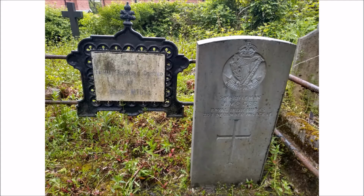In 1911, the family was living at New North Street, and Henry was a shipyard labourer. Two of their sons served in the Great War. James McGee was serving with the 5th Battalion Royal Irish Rifles when he died of pneumonia at a military hospital in Belfast on 21st December 1916, aged 17. And you'll see his Commonwealth War grave there to the right of the photograph.